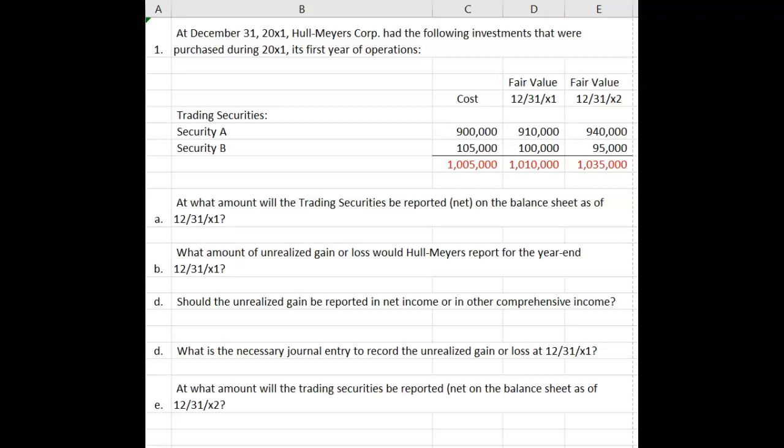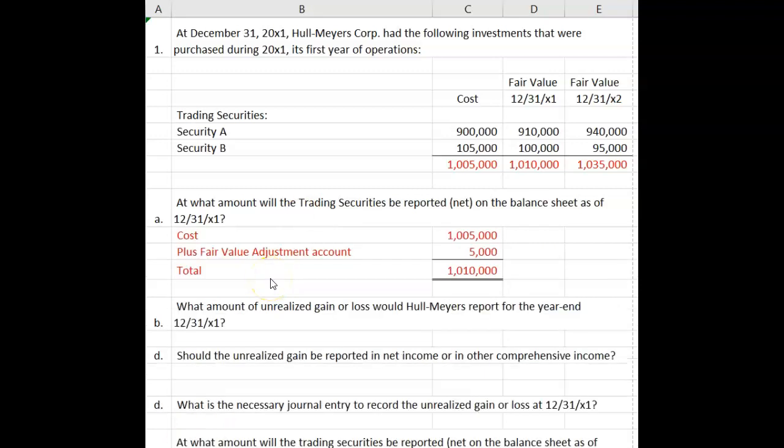At what amount will the trading securities be reported net on the balance sheet as of 12/31/X1? And when I say net here, I'm talking about the cost of the security plus or minus the fair value adjustment account. For all of these problems, please listen to the problem, then pause your video to figure out the answer, then start the video again to check your answer. Trading securities will be reported at fair value on the balance sheet. So at X1, we will report a total value for these securities of $1,010,000, and that will be a combined value of the cost of $1,005,000 plus the excess of fair value over the cost of $5,000.